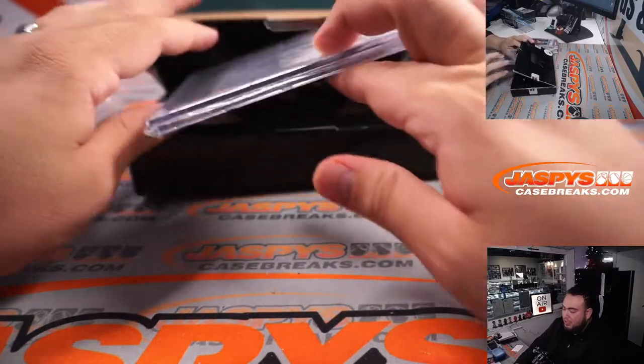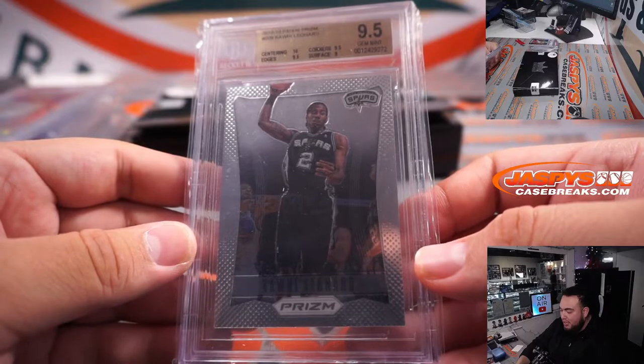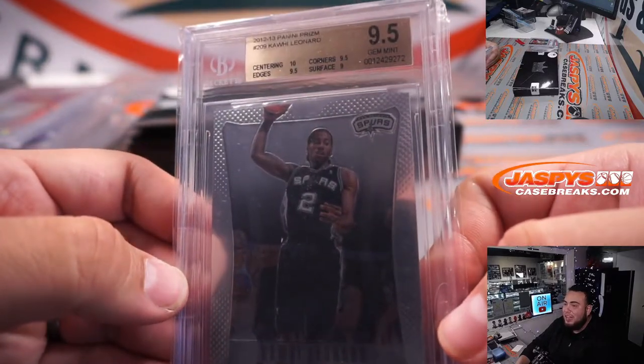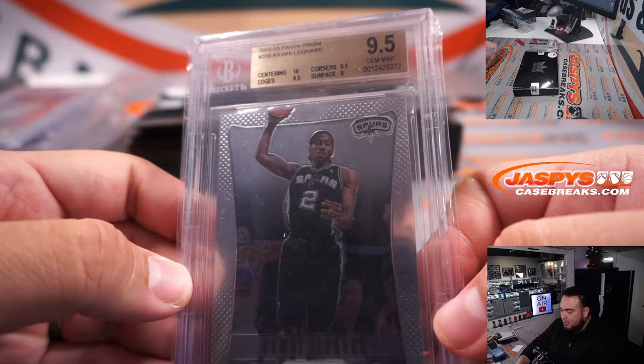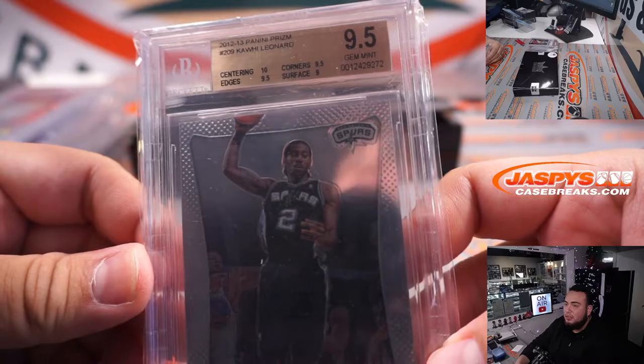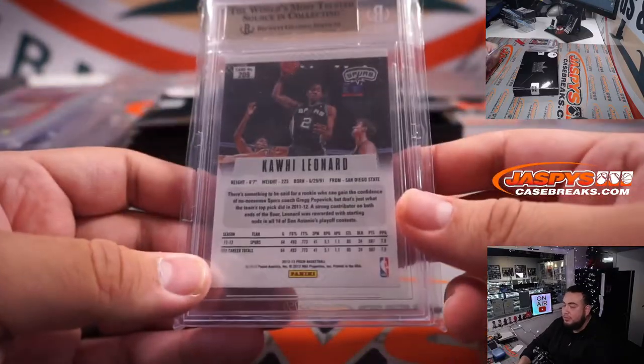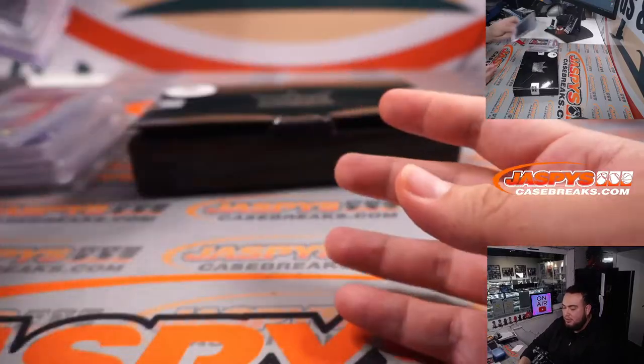And last but not least, we have a true rookie of Kawhi Leonard. That is graded 9.5. Great subgrades too. Centering 10, corners 9.5, edges 9.5. The only thing that was a 9 was the surface, but definitely could have been a gem plus. 2012-13. That's a Kawhi Leonard rookie. And boom, there you go, guys.